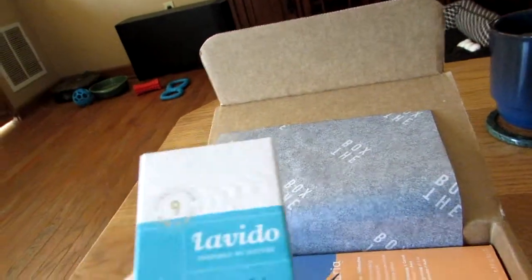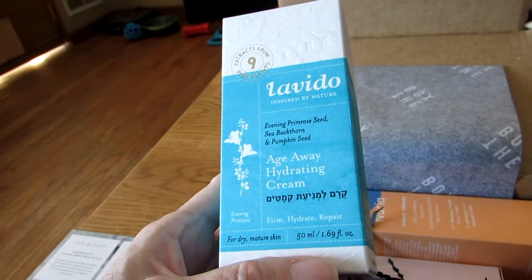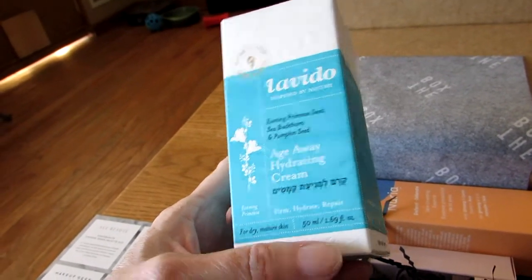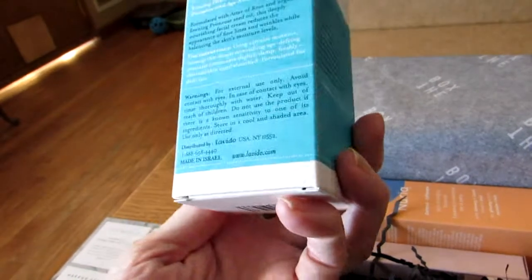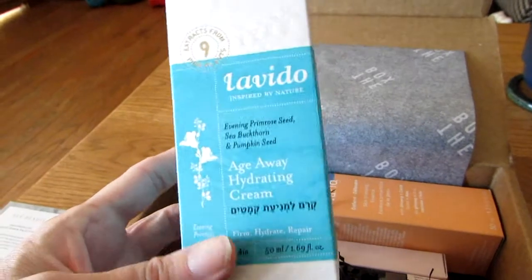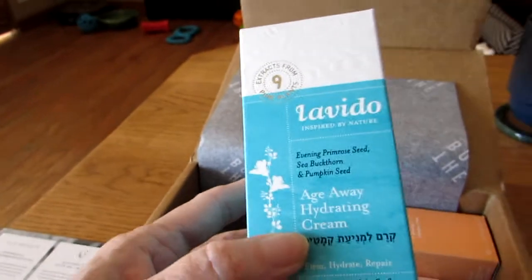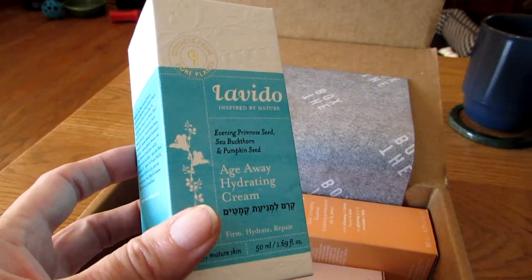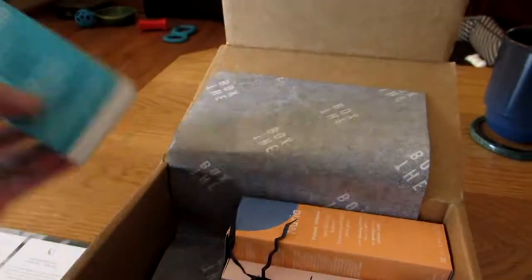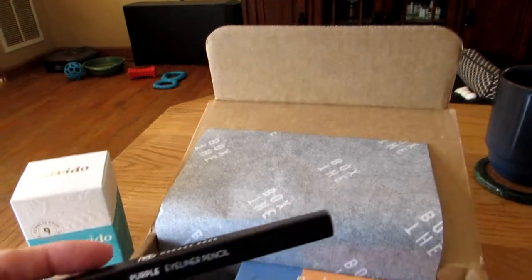First there is this La Vito Evening Primrose Seed, Sea Buckthorn, and Pumpkin Seed Age Away Hydrating Cream. And it's for dry, mature skin. Awesome. That is right up my alley. I've heard of this brand as far as body lotions, but not so much for face cream. And this goes for $55. Holy crap. Okay, so anyway, it is 1.69 fluid ounces.